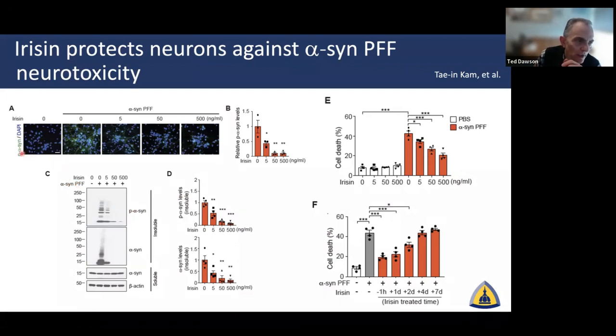And when alpha-synuclein becomes pathologic, when it's causing disease, it becomes phosphorylated on serine 129. And shown here, the phospho-alpha-syn is stained green. So after applying the alpha-syn PFF, you can see the pathologic alpha-synuclein. And you can see increasing concentrations of irisin dramatically reduce the amount of phosphorylated alpha-synuclein. Here's a quantification of that.